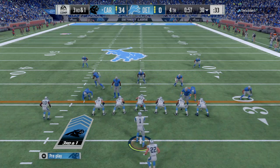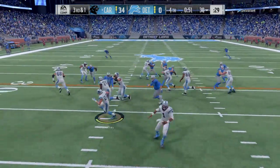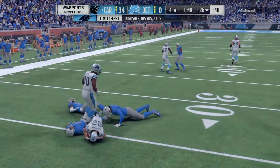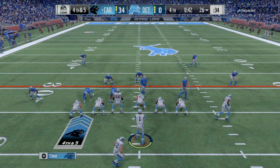Call it an 8-yard gain. Much better shape now on 3rd and just a yard. Newton going to hand it off to McCaffrey, and he's going to lose yards. They take him down at the 26. He loses 4, and it brings up 4th.